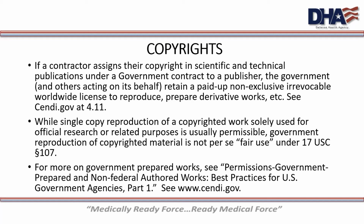But there's also another important aspect, which is that you can make copies of copyrighted works, but please bear in mind that it isn't necessarily fair use if you are making multiple copies of it, or even a single copy, because copyrighted materials used by the federal government are not per se fair use under 17 USC 107. And again, if you're planning on reproducing something and assuming that it's free for the federal government to use, I would not take that position. I would certainly go to your legal office and ask. And again, I refer you back to the Sendi website and this particular publication. It's a rather detailed document that provides a lot of FAQs and information on copyrights.